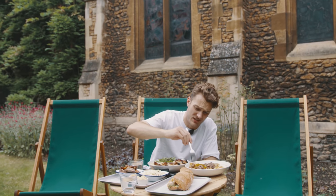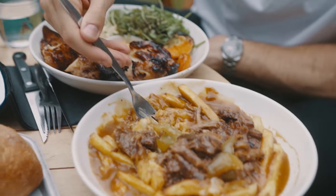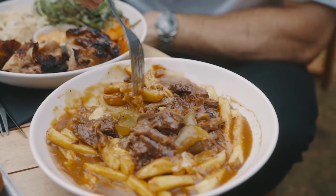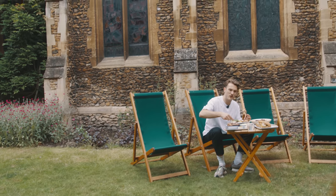Bro, this is really, really good. Poutine is a French thing. Chips, cheese, and gravy. Say French. I mean, it feels like a North of England thing, but this is peppery and delicious. I love a dish that's heavy on the old pepper. I feel like I'm at a royal garden party.